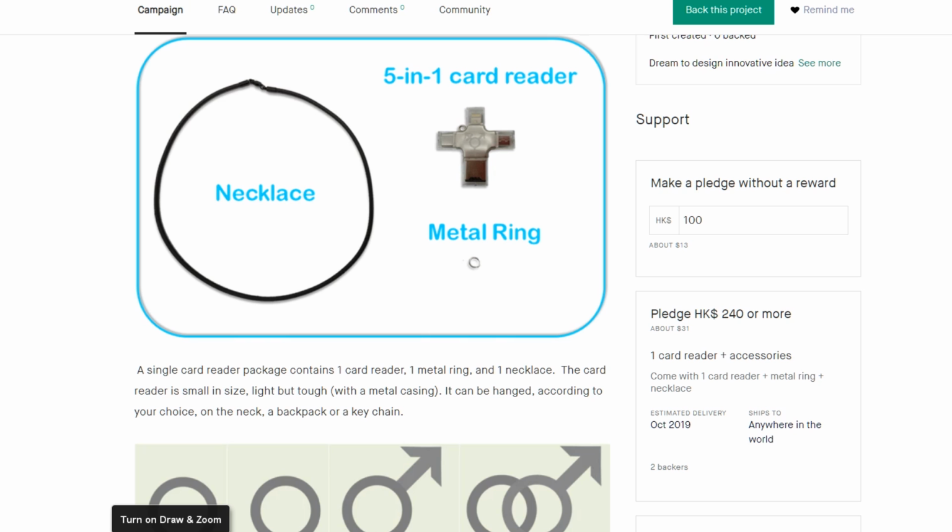As you can see here, as we've gone down, they talk a little bit about this wondrous necklace that you're going to get, a metal ring, which would allow it to go onto the necklace to hold your new 5-in-1 card reader. But here's the thing I'd like to draw your attention to, the pledge for the perk. In this case, the pledge is now in Hong Kong dollars, $240 or more, and it would get you one card reader and the accessories. Now, like they show you right here, it is about 31 US dollars for Hong Kong 240. And that's well and good. I mean, exchange rates are exchange rates. You're not trying to get anything over on people, right? Or maybe they'd like to think that they're telling you that you are. But remember that, because I really think it's going to be important later.